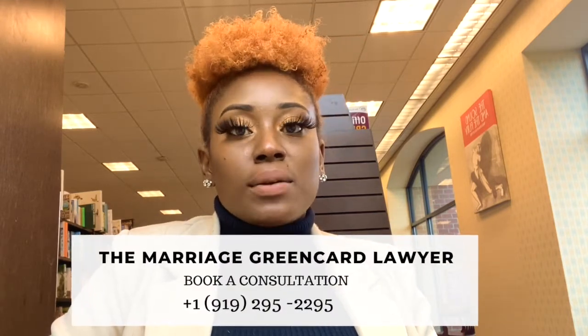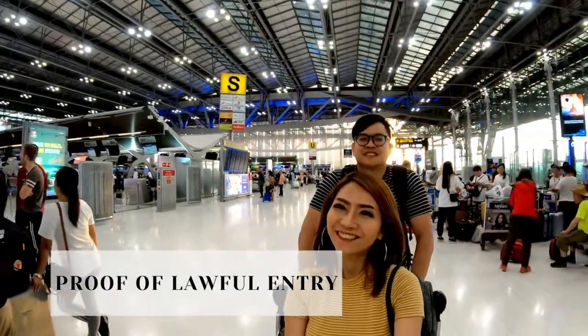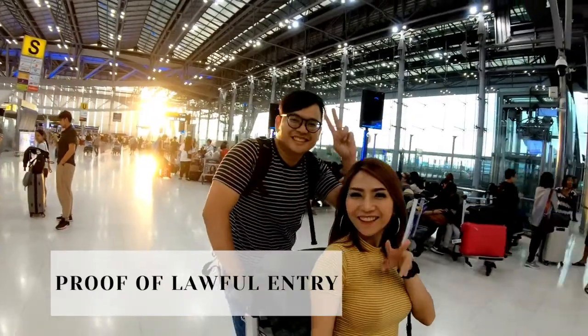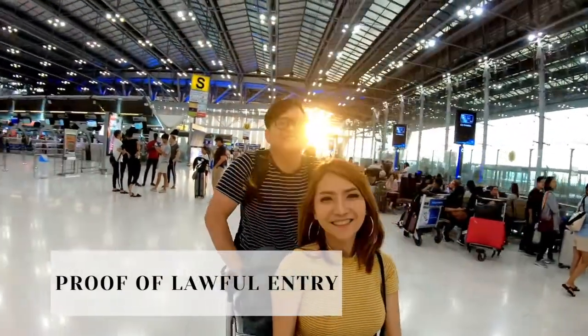The number 3 document that you definitely need to have in your green card application through marriage is your I-94. Your I-94 is very important, especially if you are adjusting your status. That means you are currently in the US, married to a US citizen or green card holder, and you are applying to change from your original status, which you entered in, to your green card. Okay, that's an adjustment of status.